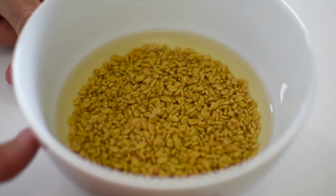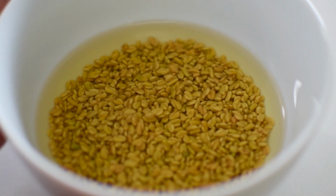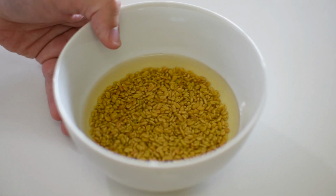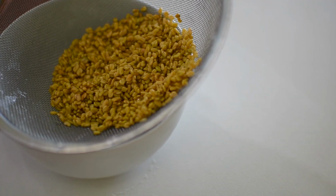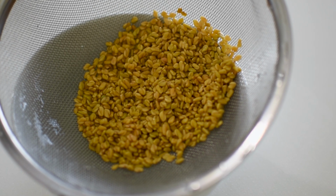And after soaking, as you can see, they've doubled in size and have absorbed some of that water. We'll drain, and now we can store these in an airtight container to use every time we make this smoothie. Now let's begin with our smoothie.